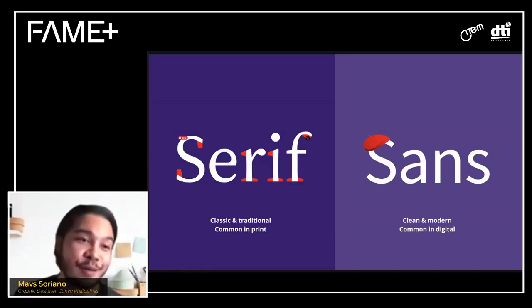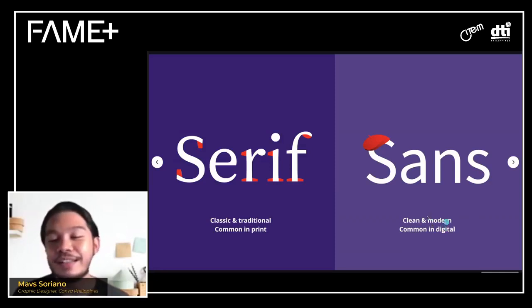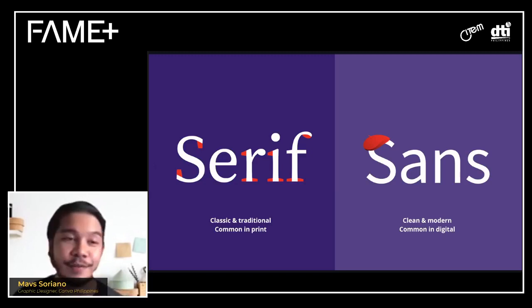But since then it was updated, and now there's a clean and modern sans serif, which is the absence of those tails. It's more common now digitally. It's used mostly on websites right now, and on the phone. It's mostly digital and clean now.